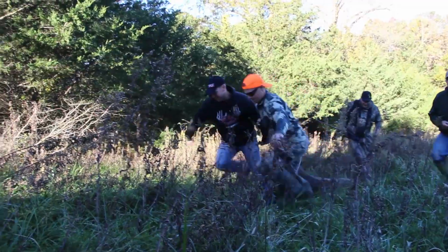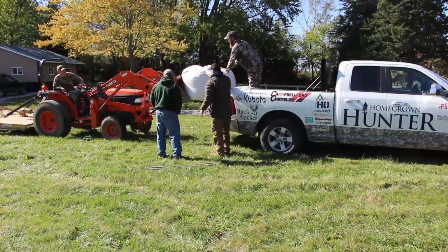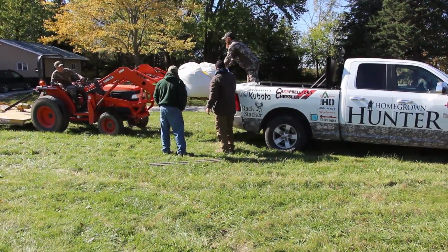The drag uphill wasn't pleasant, but we worked as a team and got it back to camp. We unloaded the tote of Rack Stacker for them and enjoyed the rest of the day.